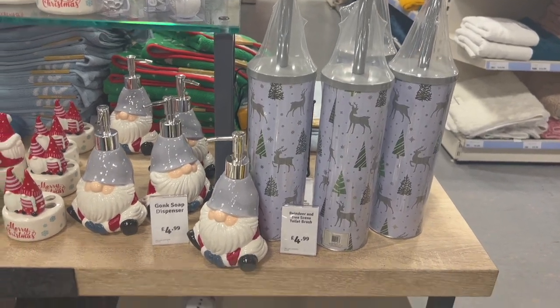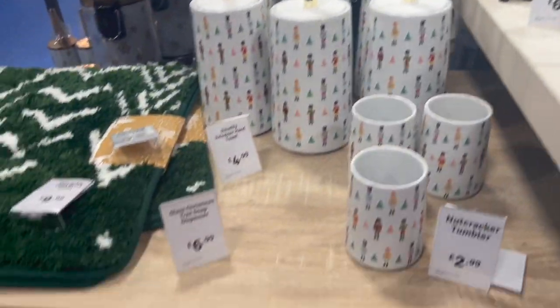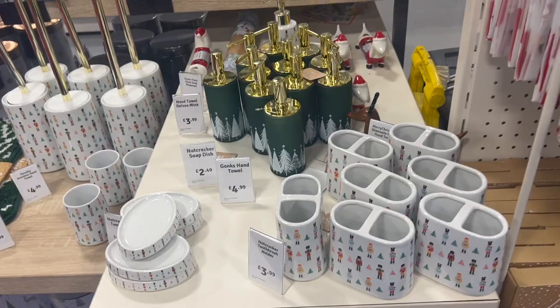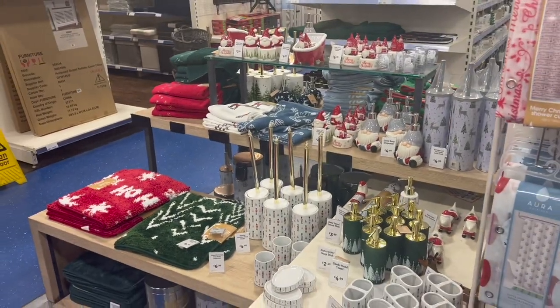Bathroom stuff. Literally everything in your bathroom could be Christmas themed. Christmas loo brush. Shower mat. They had a toothbrush holder, bin, a Christmas toilet bin. Literally everything for your bathroom and toilet needs could be Christmassified. So yeah, lots to pick from there.